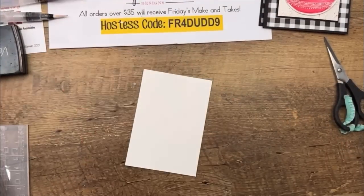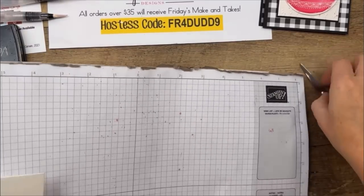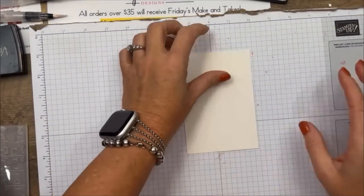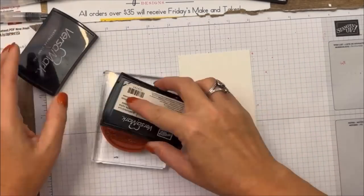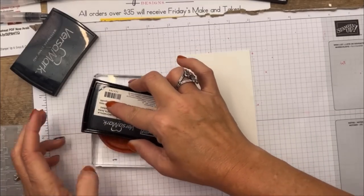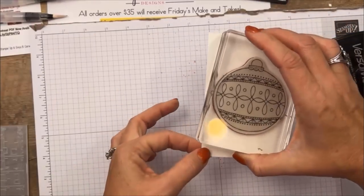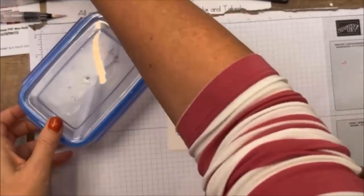So let me get my grid paper. I am using watercolor paper. When you watercolor with our water painters, you want to use either watercolor paper or our shimmer white cardstock. If you try to watercolor on just our basic white, it's going to pill, not peel, but pill. It gets those little bumps, it tears the paper basically. The paper doesn't take the water very well.